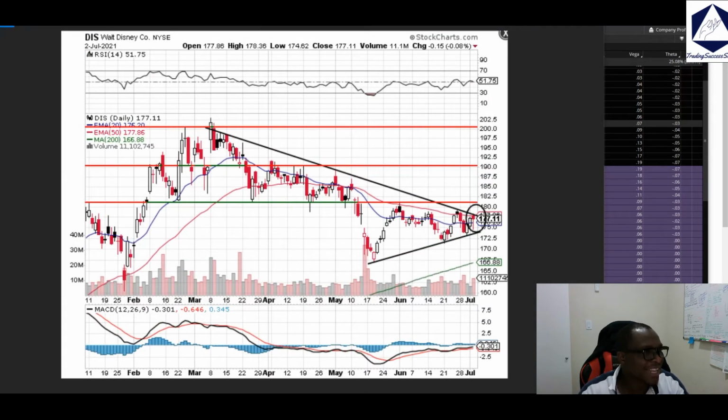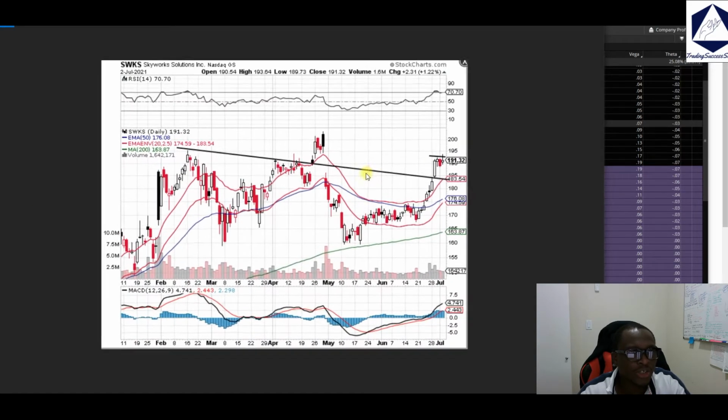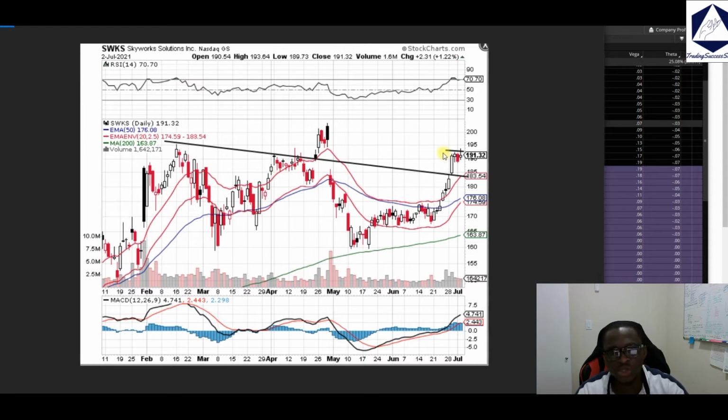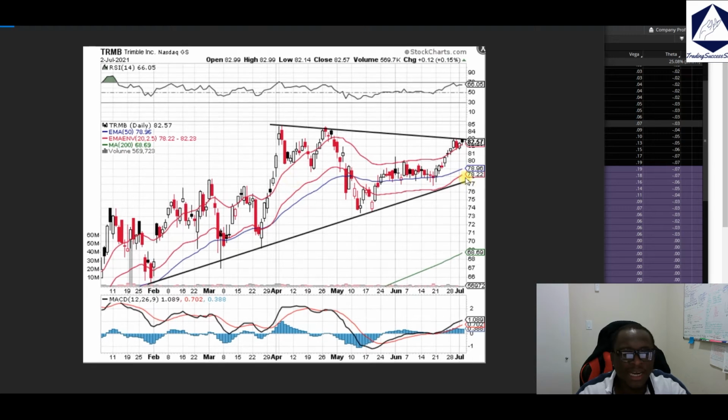Okay, so now let's get to our next stock, SWKS. This one is also a beauty, Skyworks Solutions. Keep an eye on this flag here. If we cannot hold this flag, I'm expecting the stock to pull back to this breakout spot right here, which is 185 on Skyworks.